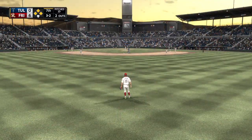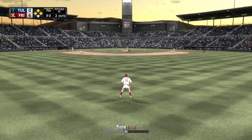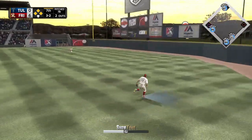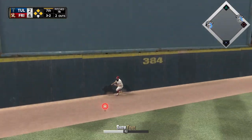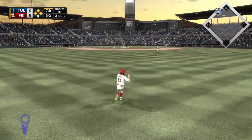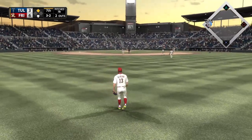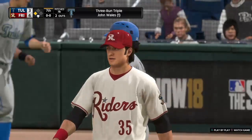Coming to the plate now, John Wales. He comes in 0 for 2 thus far. 3-2 pitch. High in the air, carrying well out to deep center. Oliveros racing back. Missed a home run to the deepest part of the yard. It's off the wall. And he's in safely to third, as on the play three runs come across to score.